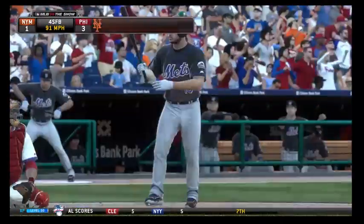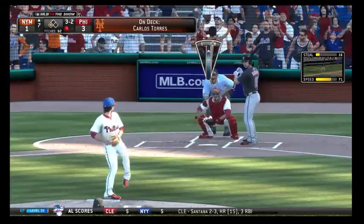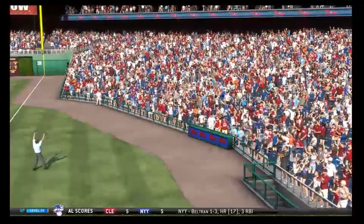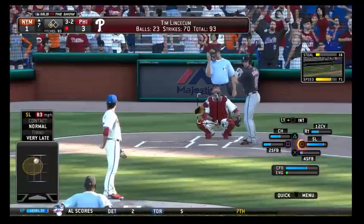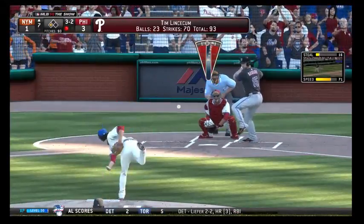And Lincecum can't find the target on that one as he runs the count full now at 3-2. From the belt, the pitch. Boy, really making him work now as the 7th pitch of the at-bat is also fouled away, so the count will hold steady at 3 balls and 2 strikes.